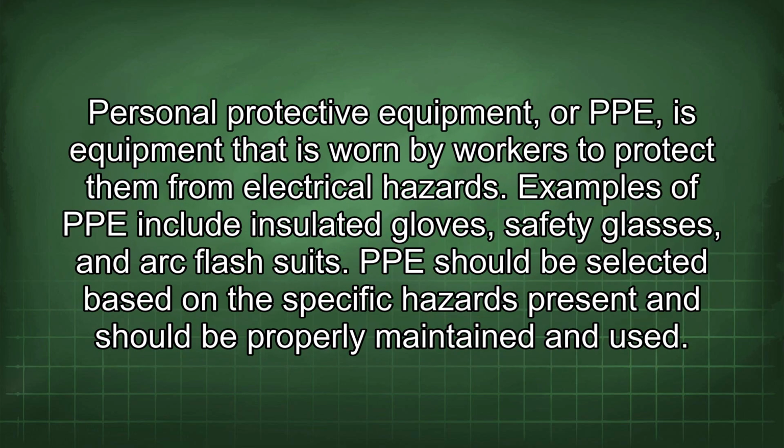Personal protective equipment, or PPE, is equipment that is worn by workers to protect them from electrical hazards. Examples of PPE include insulated gloves, safety glasses, and arc flash suits. PPE should be selected based on the specific hazards present and should be properly maintained and used.